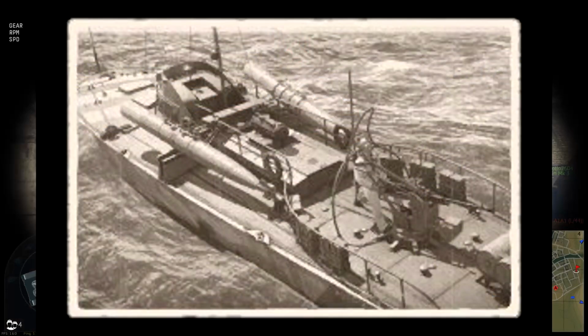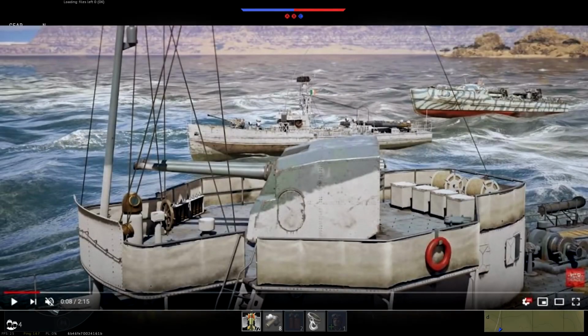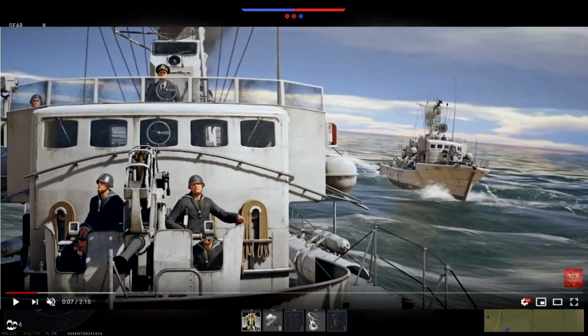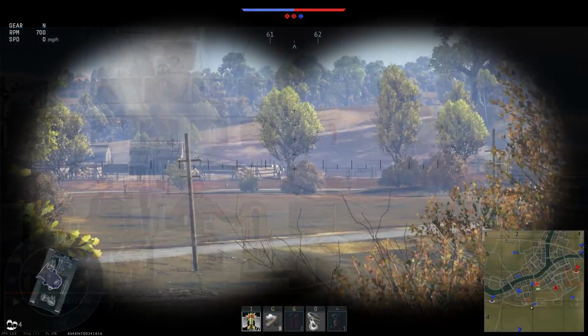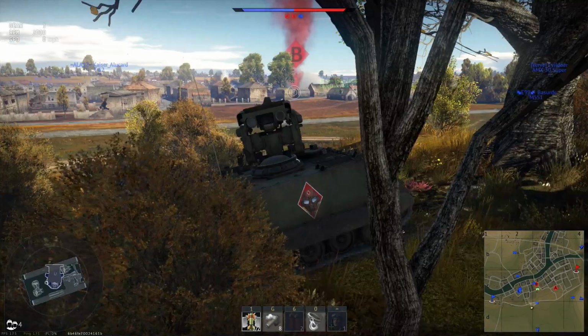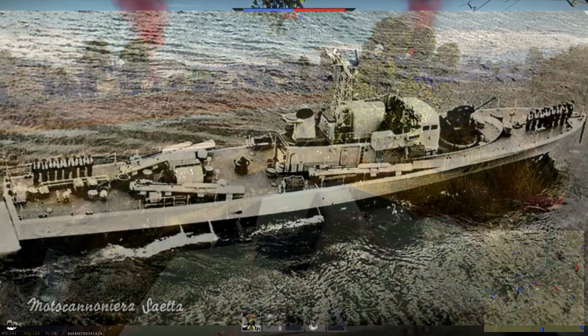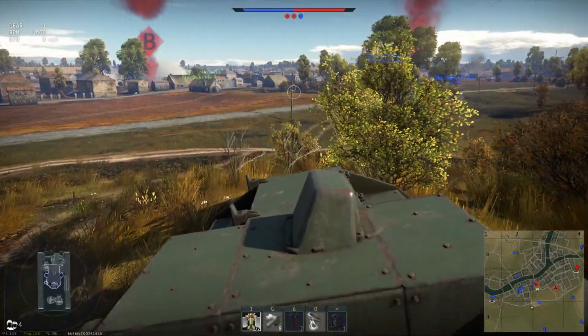The MAS-500, which had its stat card image found. The CRAD-60T, which was spotted in the open beta trailer. And the P494 SETA, which was also found in the open beta trailer, which happens to be one of the variants of the MC493 Freccia class, so we could assume the other models of that would be added.